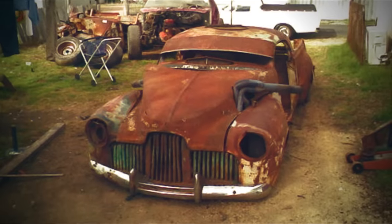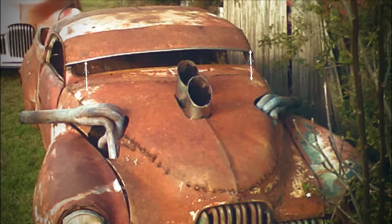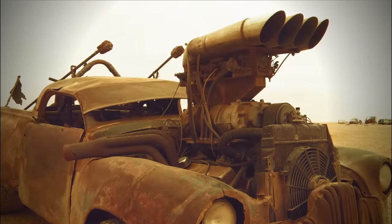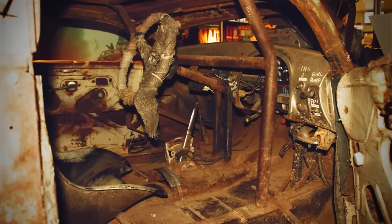One, the roof was chopped, lowered, and a sun visor was installed, leaving only 185 mm gap for the driver to look through. Secondly, the obvious culprit? A massive supercharger just right in the middle, blocking the view. And thirdly, it's almost an insult to injury, the car had a center seat for the driver.